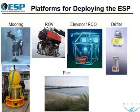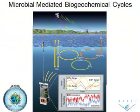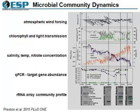A lot of this has been driven by this interest in understanding biogeochemical cycles and picking off these key genes that are modulating these transformations of various substances. And a lot of this work is done with the Seymour Center and the University of Hawaii. And you get a picture that looks a bit like this. This is from a mooring, for example. There is a whole variety of data: wind forcing, chlorophyll, nitrate, temperature, salinity, and then the abundance of different genes and the various ribotypes in the community of these organisms over time. It's kind of a 2D slice as water's passing by this device.